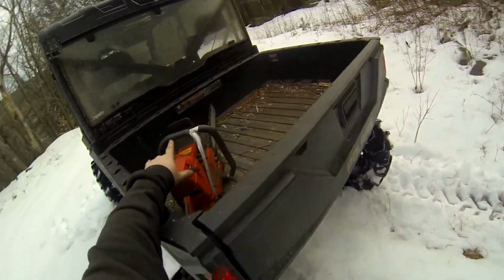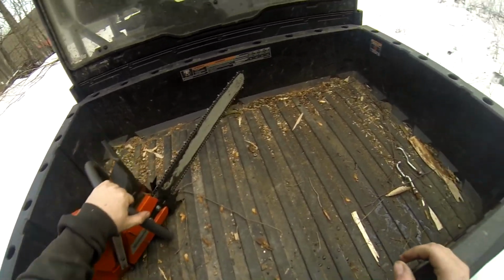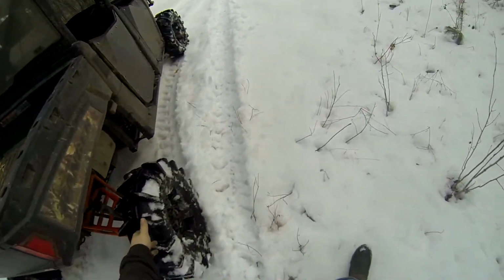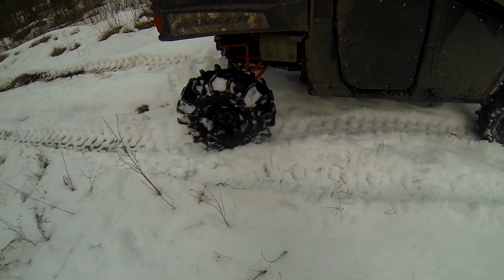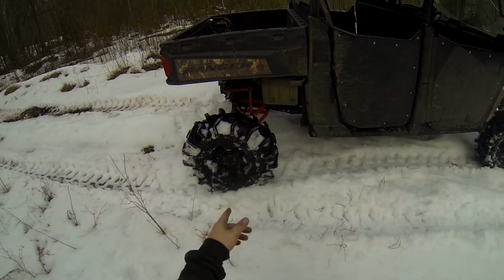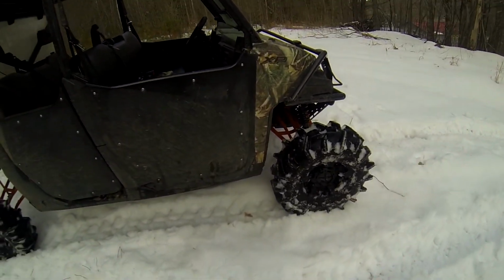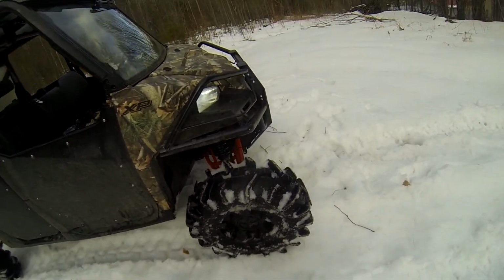Got the 365 with me. Gotta get a strap to keep him in. These are the 32 by 10 or 12 Motoboss wheels, something like that. 6-inch, like I said, SATA lift. It's got the Dragonfire Racing doors, and yeah.